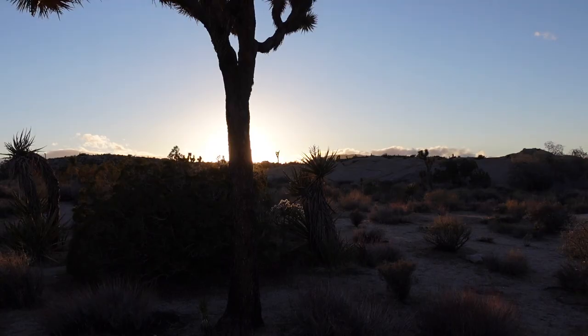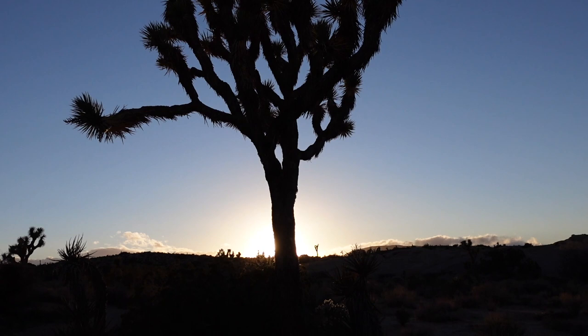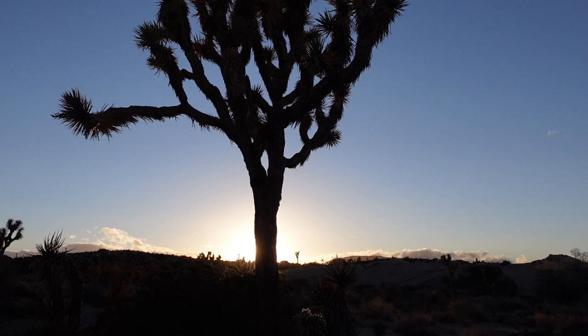Well, the sun is about to set, but I did find this one Joshua tree that's pretty well separated from the landscape here. What I'm doing is getting that sunburst, looking at it past the tree trunk, and I'm shooting at f/22. So you stop down that much and you'll get the nice sunburst in your shot. This might be an okay shot.